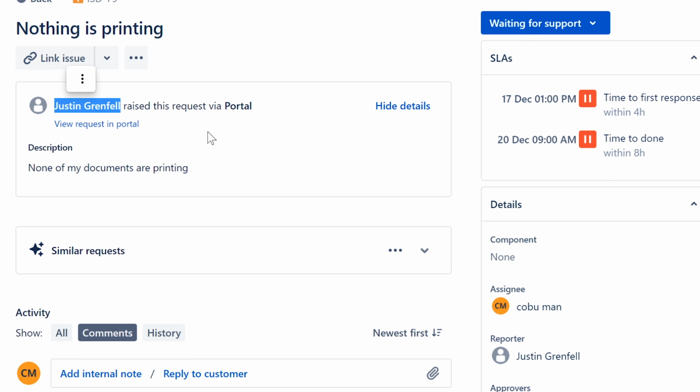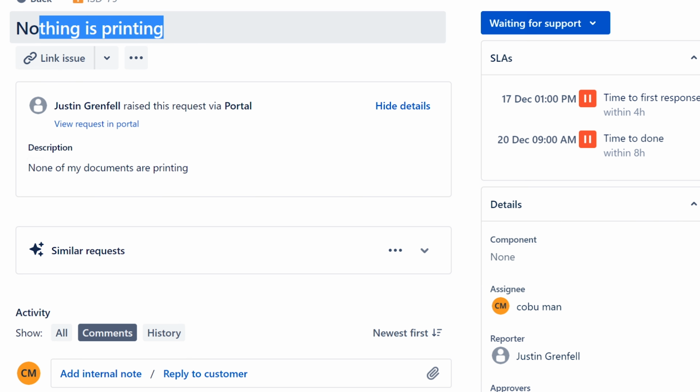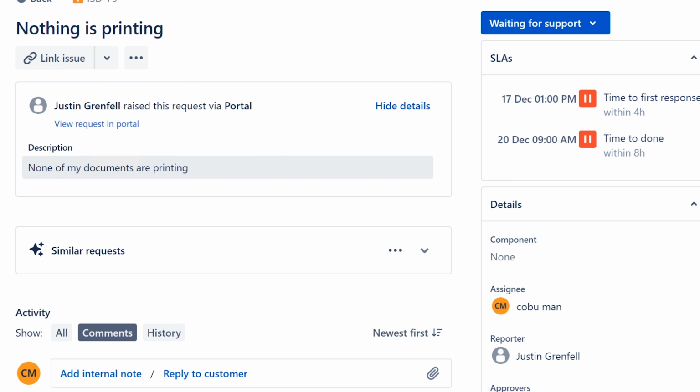Thank you very much, Justin. I appreciate you submitting this. And it says here, nothing is printing. None of my documents are printing. Unfortunately, Justin, when you don't provide enough information, I can't really talk about much of it because I don't know exactly what's going on, because the description itself just says none of my documents are printing.